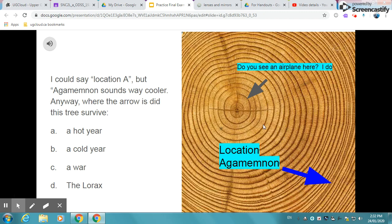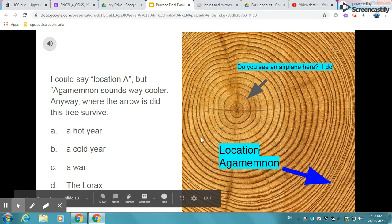The other thing I'm curious about is, do you see the airplane here? Like every time I look at this picture, it's like there's an airplane. See his wings? And there's his landing gear. And I think that's a tail. And there's even like his propeller. So that's kind of cool. I just can't stop saying the airplane. So what do you think?